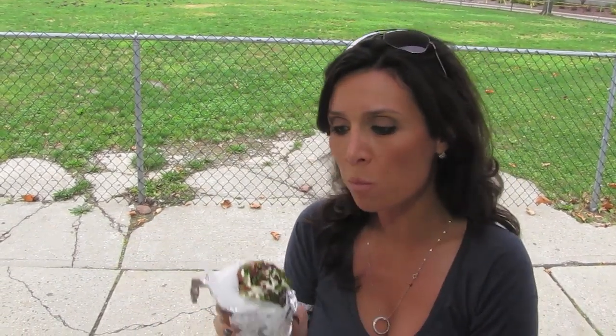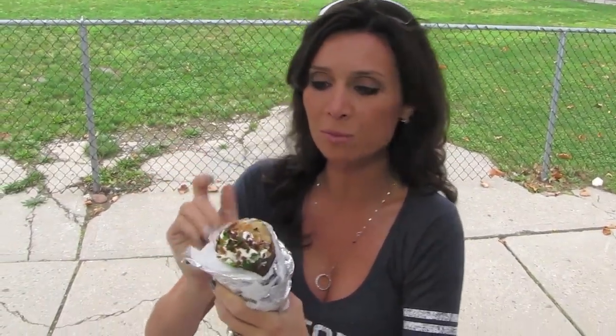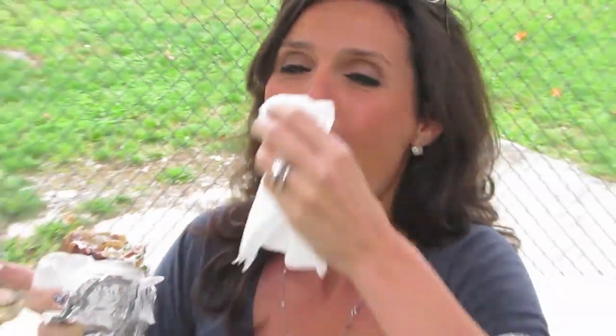I have sour cream all over my face. This is delicious. Oh, there are the chunks of pastrami. Yeah, man. Look at this chunk. Hard to find that anywhere. Delicious. Wow. Look at this. Packed with meat. This is gorgeous. I love when people eat these meat potatoes. I love it.